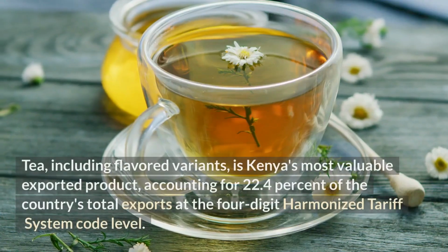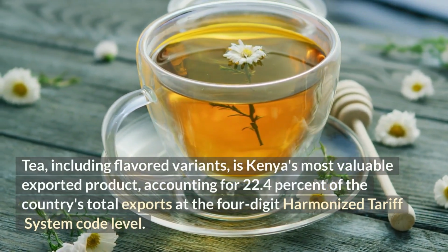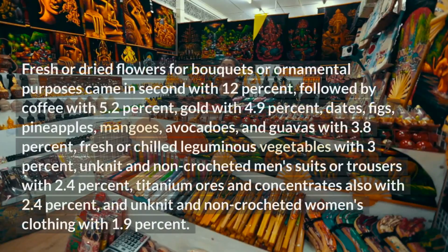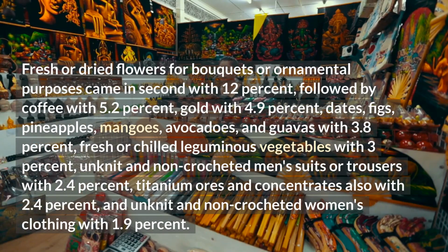Tea, including flavored variants, is Kenya's most valuable exported product, accounting for 22.4% of the country's total exports at the 4-digit harmonized tariff system code level. Fresh or dried flowers for bouquets or ornamental purposes came in second with 12%, followed by coffee with 5.2%, gold with 4.9%, dates, figs, pineapples, mangoes, avocados, and guavas with 3.8%, fresh or chilled leguminous vegetables with 3%, non-knit and non-crocheted men's suits or trousers with 2.4%, titanium ores and concentrates also with 2.4%, and non-knit and non-crocheted women's clothing with 1.9%.